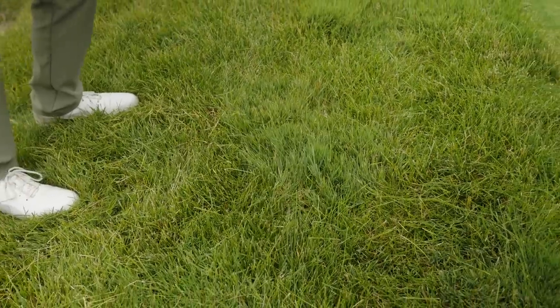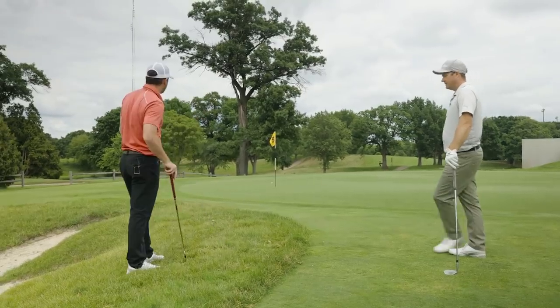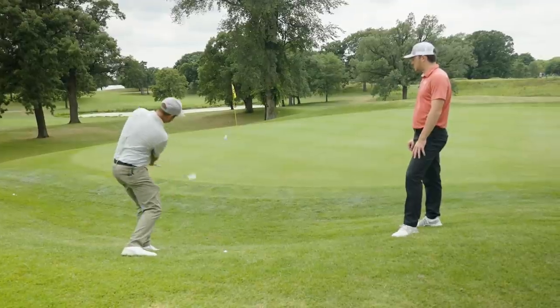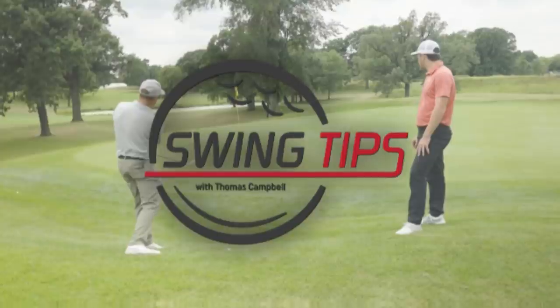If we don't swing fast enough, the ball might just kind of pump here and not go far enough. Yeah. That was actually a really good shot. Get there. That was pretty good. Okay, I'll take that one.